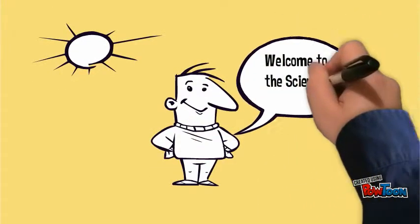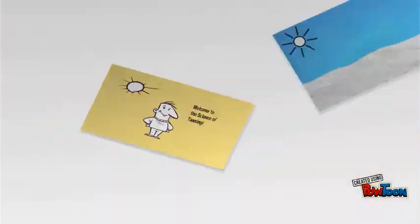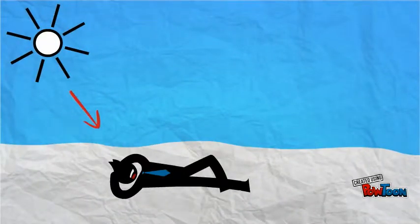Welcome to the science of tanning. Tanning is common among young adults and individuals with lighter skin.